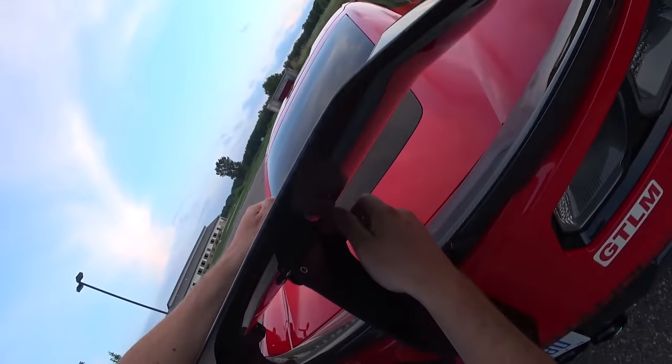Let's take a right. There's a sharp right-hander. We can kind of feel low speed cornering. Right and left.